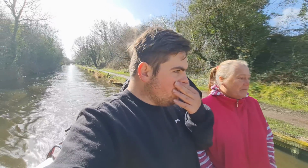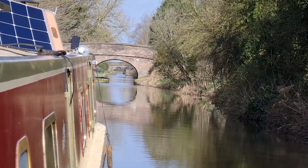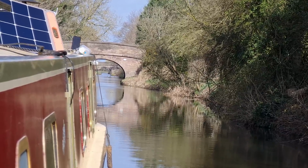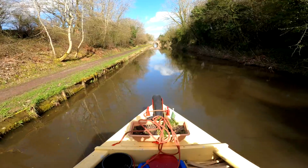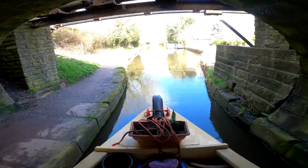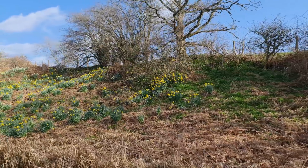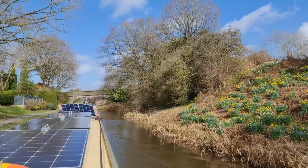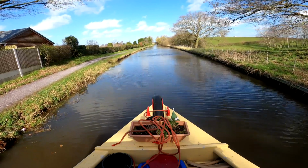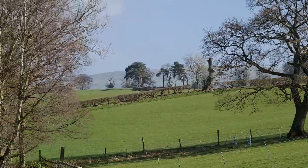We probably will. We'll see once we get to the locks. Yeah, we've got to do 13 locks. The views that you get across the valleys is beautiful. Oh, absolutely wonderful. Yeah, so we're enjoying it at the moment. The countryside around this canal is truly quite stunning.